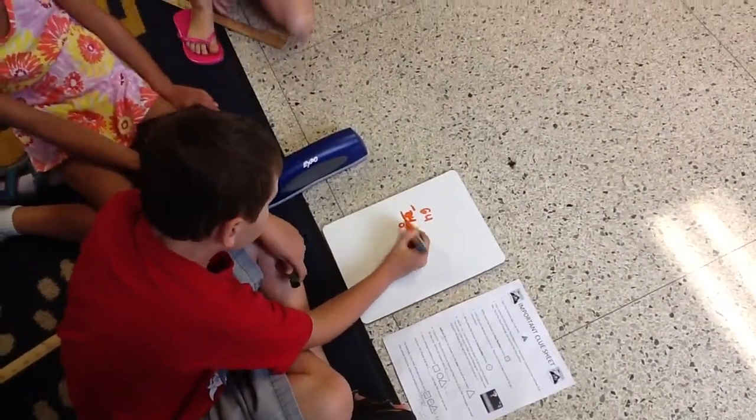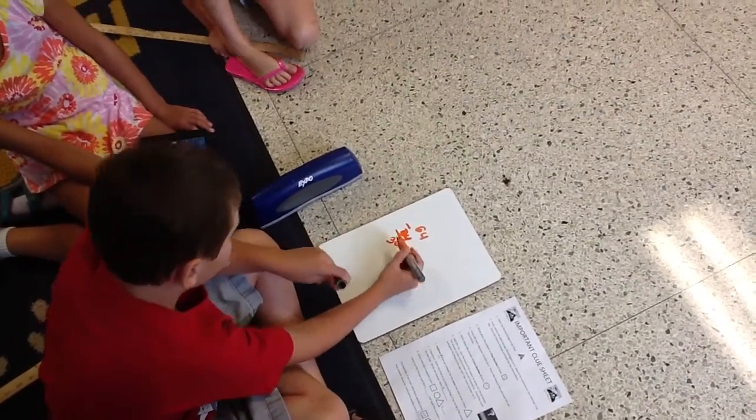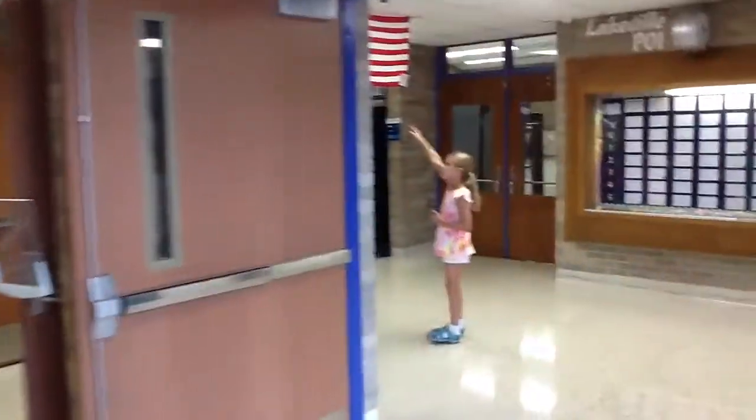They calculate the area, subtract 34 from it to get 30. That's the final piece of the code for the lock.